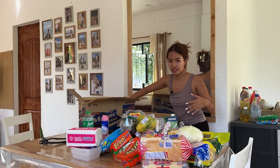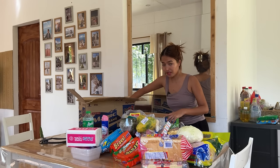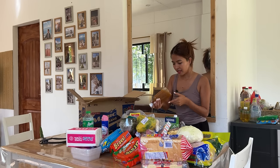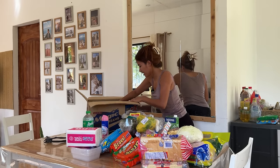Normally for fish, anything seafood, and for the vegetables, it's sis that will get it because we wanted to get it fresh, so she gets it in the wet market. So these are just the ones I could get in the store. All right, we have here sugang pinakurat. It's good, and this is the heaviest one of them all.